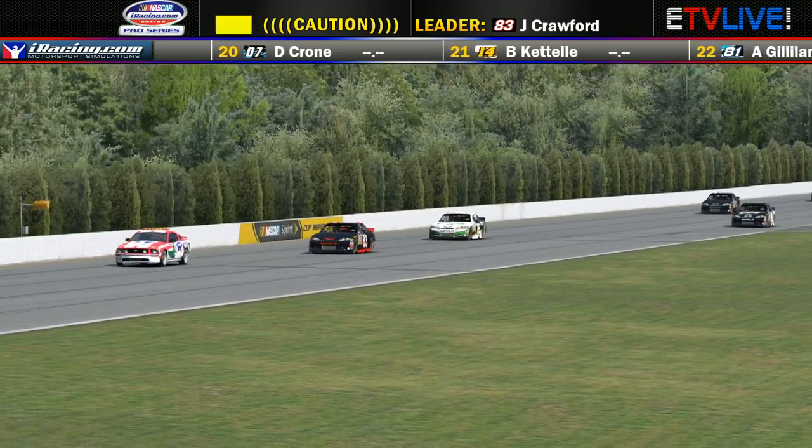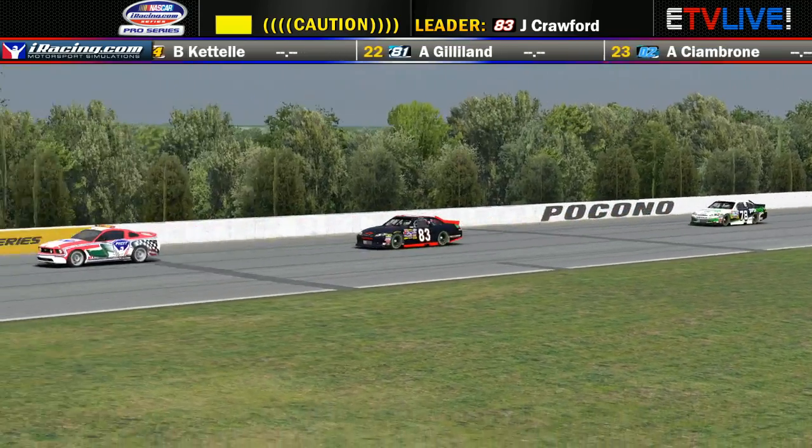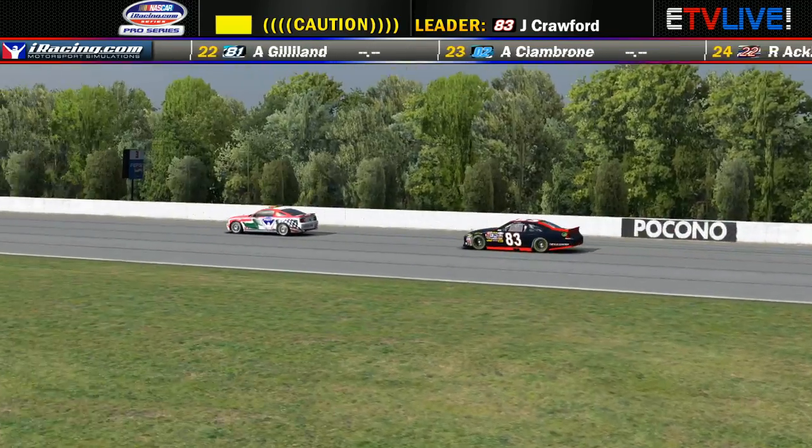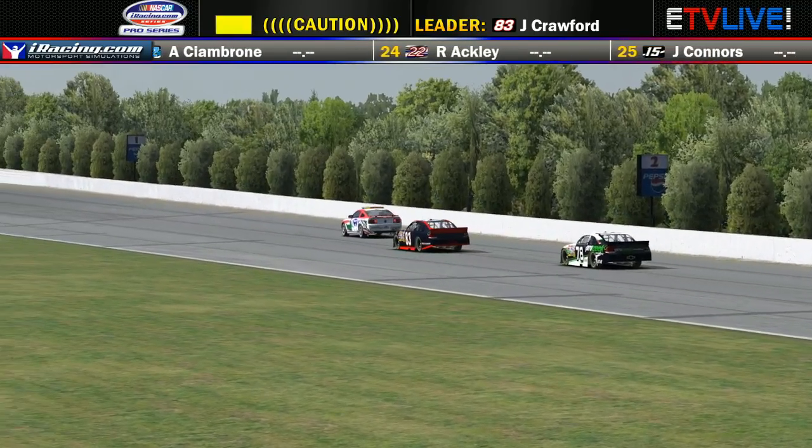Well, it's hard to say right now as the teams are still looking over the cars, and we won't know for at least another half a lap as the cars are still pacing out there. We're just going to have to sit here and wait and see what these crews decide to do with these cars.